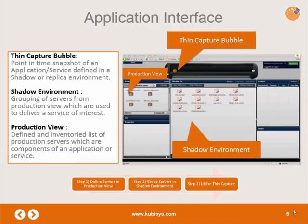To give you another visual, this is a picture of our UI. And if you look on the left-hand side where it says production view, those icons of servers, if you could scroll down in that screen, those are all the servers that you've discovered. Remember, the discovery is that one-time function where you simply need to go in, click on the server, and everything else is automated, and we store that information. Once you select the servers from the production view, you simply push a capture button.